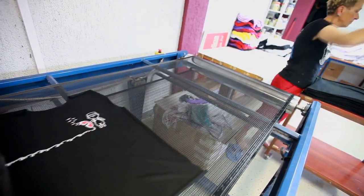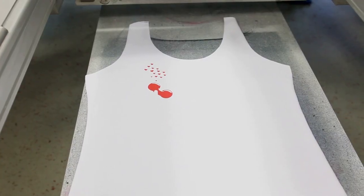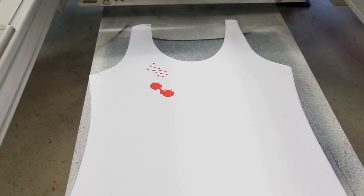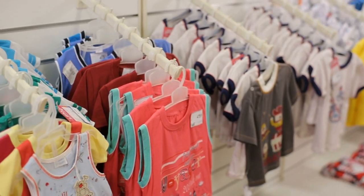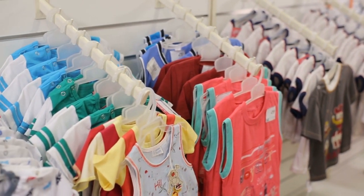A t-shirt printing machine, especially a direct-to-garment DTG printer, offers high-quality full-color prints with a level of detail that other methods can't match. DTG printers work similarly to your standard inkjet printer, but instead of printing on paper, they print directly onto fabric. This allows for intricate, multicolored designs that can range from text and logos to full-on artwork. Offering custom t-shirts can be a lucrative business, especially if you can identify a niche market or tap into trending topics and designs.